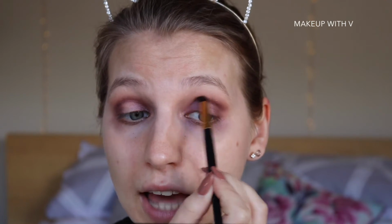So I'm just going to slightly connect, and as you can see from that darker shade, there is a lot of fallout. So I'm very glad that I haven't already done my foundation. I think that's about as much colour as I'm going to get. Don't get me wrong, the colours are beautiful. I don't know, I just wish it was a little bit easier to build up.